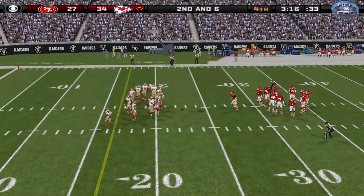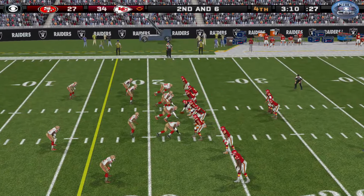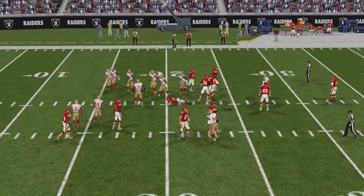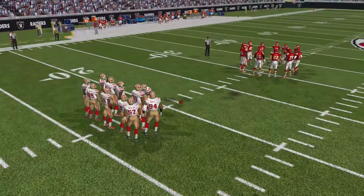Second and 6. Ball on the 23-yard line. Check it out, baby. One of us will make a play. Draw. Number 57 comes up to make the play at the 21-yard line. Number 10 manages a yard or two on the delay play.